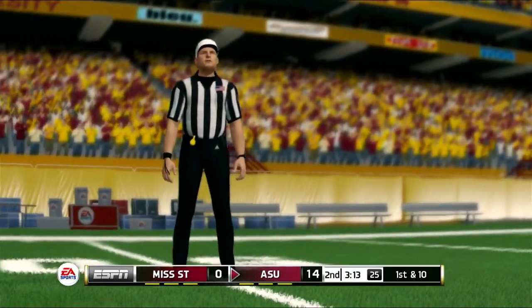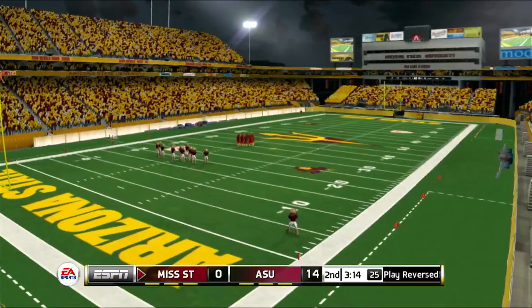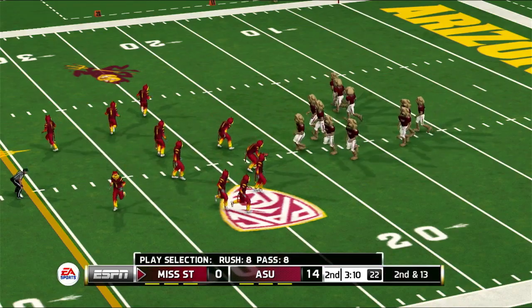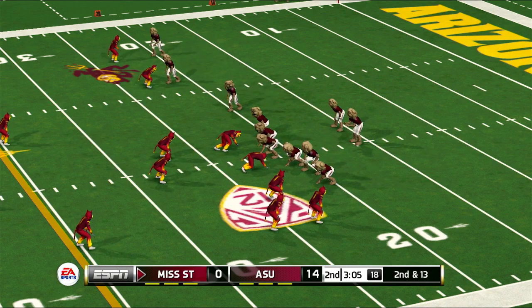After review of the play, the ruling on the field is reversed. So the booth and the referee agree. The runner's knee was down. That was still a close call, though, Brad. Even though he was down, this guy has to do a better job of holding that football.